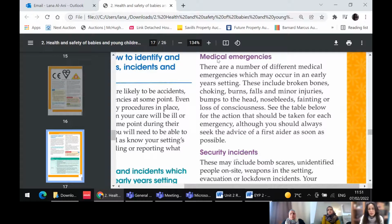Number two, medical emergencies. That's another danger. There are a number of different medical emergencies which may occur in an early years setting. These include broken bones, choking, burns, falls, and minor injuries, burns to the head, nose bleeding, fainting, or loss of consciousness. So all these are medical emergencies.